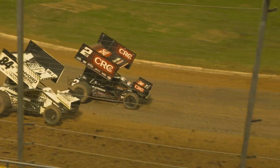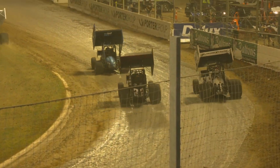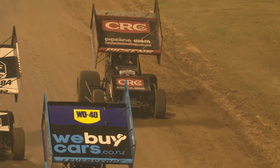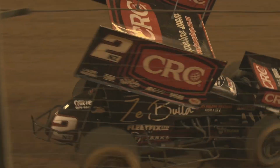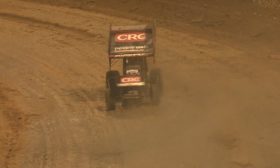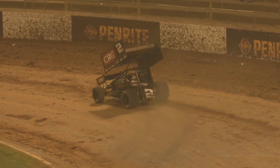But not only a sprint car feature, the North Island Sprint Car Championship. So the CRC Industries number 2NZ of Michael Pickens gets the win and becomes your new North Island champion. Put your hands together as he comes around, folks. He'll do the donuts. The Pipeline Wham CRC Industries car gets the job done.